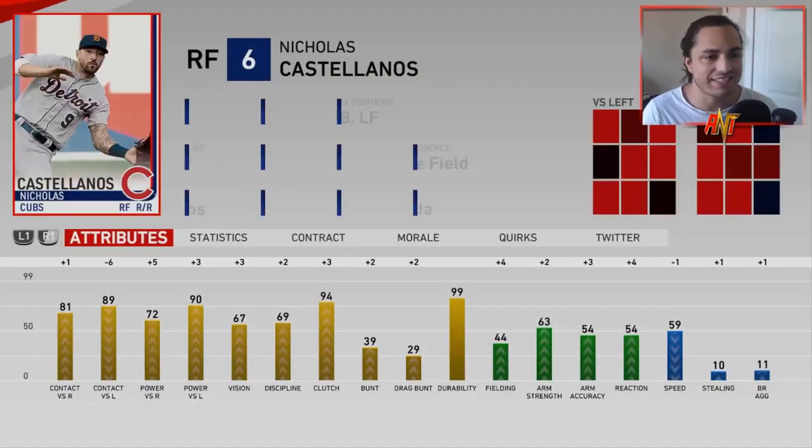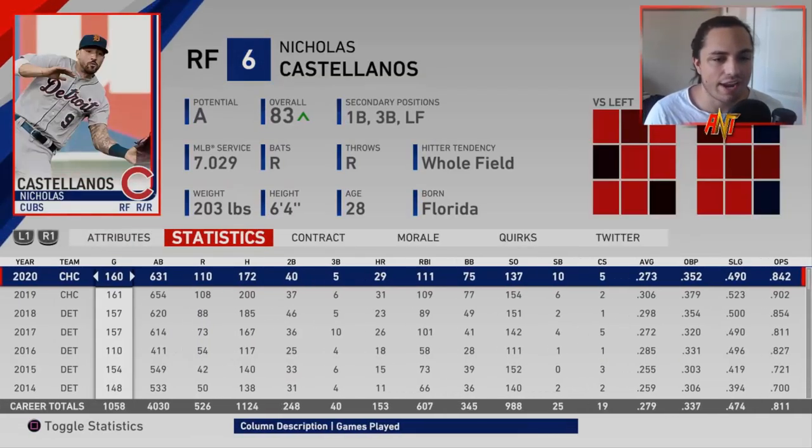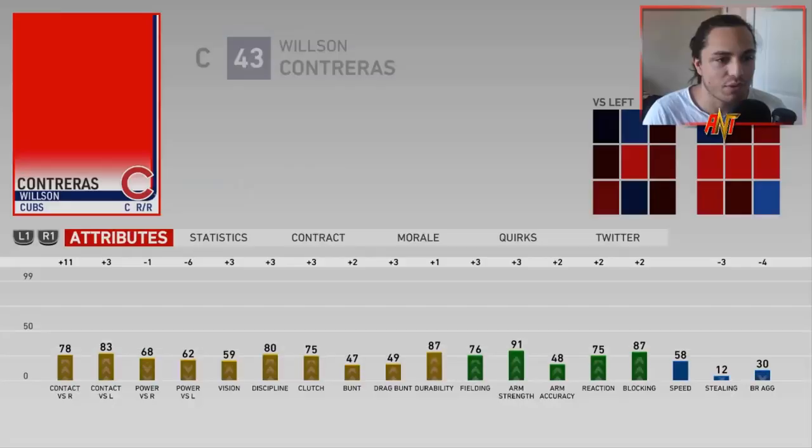Really solid. Nicholas Castellanos, moved him down a little bit in the lineup, but I can tell it didn't really bother him. Good amount of doubles, home runs, RBIs. Average dipped a little bit, but I'm not going to worry about that. The on-base percentage was still pretty good. Slugging, OPS, overall pretty happy with the way things are.